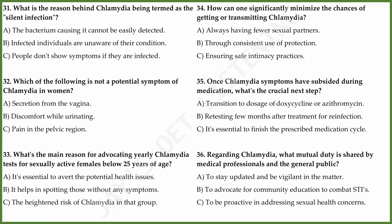In conclusion, chlamydia, while common, is preventable and treatable. Regular screenings, safe sexual practices, and community education are key to combating this STI. It is our collective responsibility, both as healthcare providers and members of society, to be aware, informed, and proactive in addressing this and other sexual health matters. Let us prioritize our health and the health of our partners by staying informed and taking appropriate preventative measures.